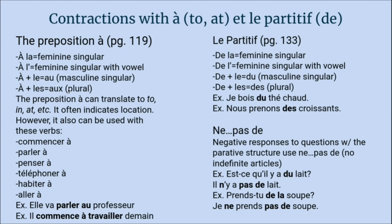And so the preposition à translates to "in" or "at." It's often indicating location, but it can also follow these verbs. This is what I was talking about earlier. You have commencer à, parler à, penser à, téléphoner à, habiter à, and aller à. Here are some examples: elle va parler au professeur, and il commence à travailler demain.